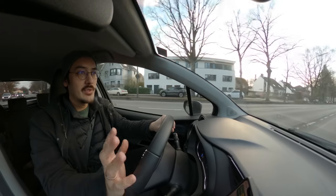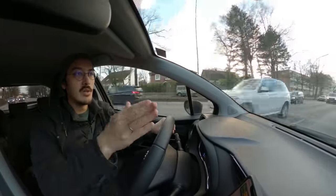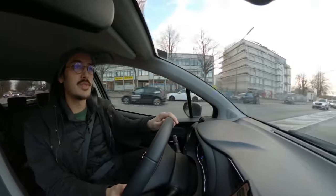One trick or technique I use is I focus to a close distance first and then focus slowly to the distance until I hit my subject. And then it does work most of the time.